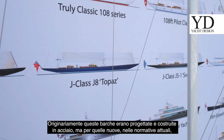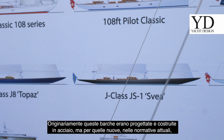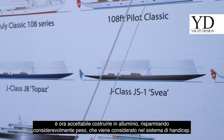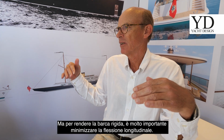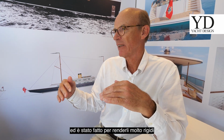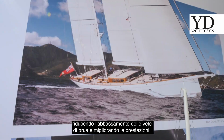Originally these boats were designed in steel and built in steel, but in the new ones, in the regulations, it's now acceptable to build in aluminum. That saves quite a bit of weight, which is taken up in the handicap system. But in order to make the boat stiff, it's very important that your longitudinal bending is minimized. And we focused very much on, in the J-Class yachts that we've done, to make them very stiff so that you can have very high headstay loads and runner loads. And that reduces the sag of the head sails, and that improves the upwind performance.